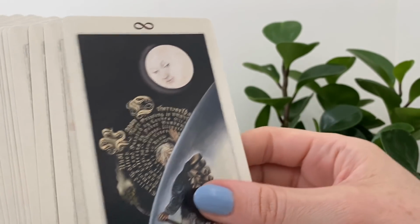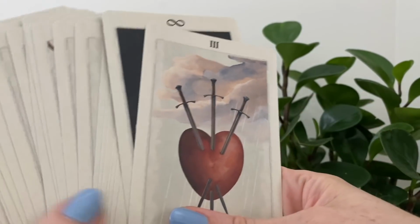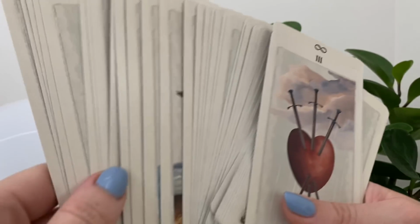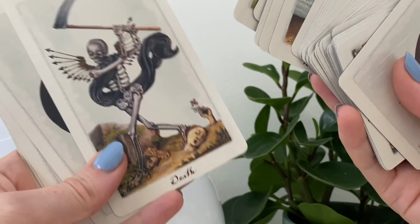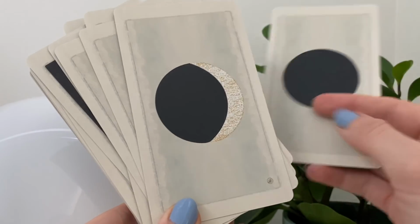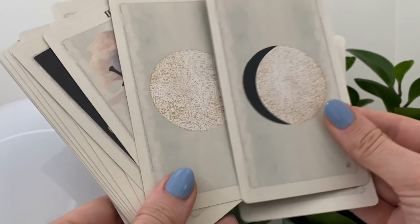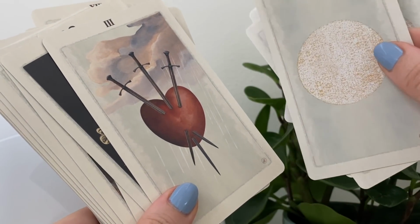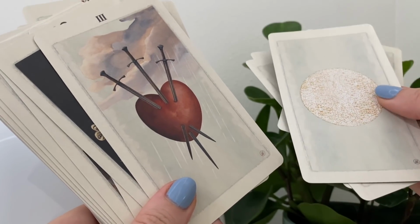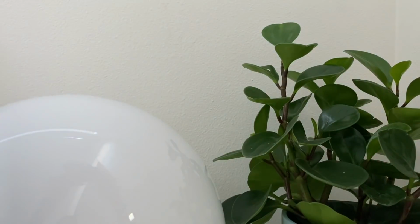I think it's gorgeous. Here's the Three of Swords, also gorgeous. And some other unique cards in this deck include these moon phase cards. Oh, I also love the Death card in this. I think it's so pretty. New moon, and it is waxing, and waxing, and the full moon. And these have a little bit of gold foil on them. You can just barely see it, but they're clearly gorgeous. So that's my second favorite deck.